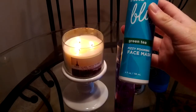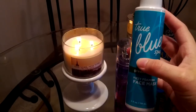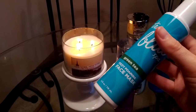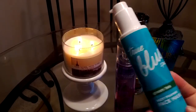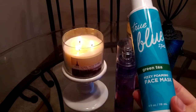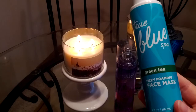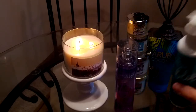Then they had this green tea fizzy foaming face mask from the True Blue Spa line. And this just sounds interesting. I've never tried this before. I don't think I've even heard of it. But the associate was saying that a lot of people had been asking about it. It was one that they had a while back that they discontinued. So it was apparently really popular, so I decided to go ahead and try this out.